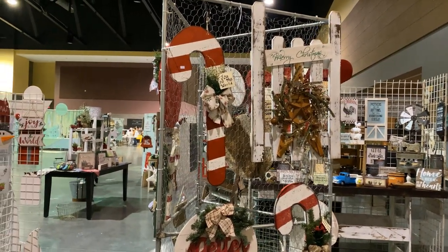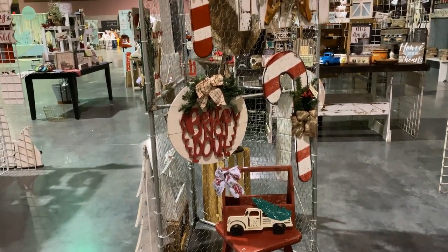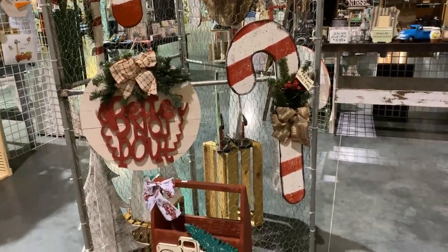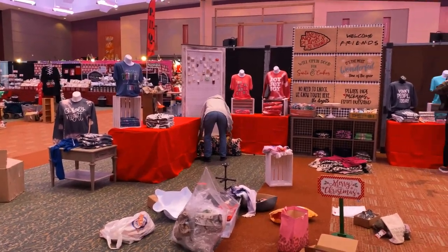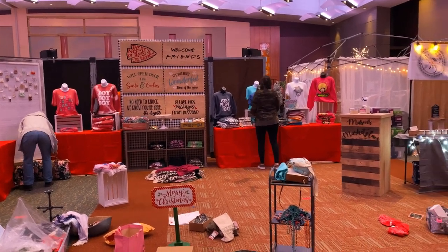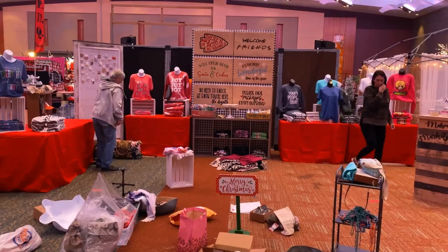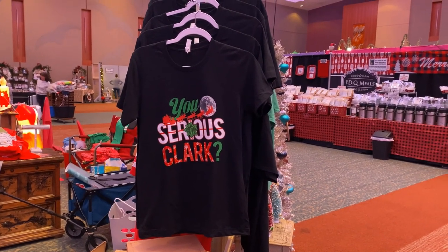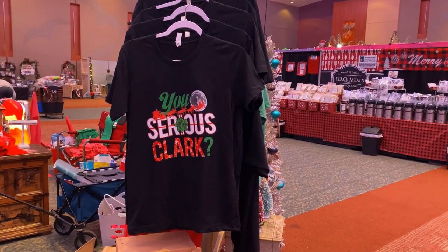Look at these candy canes. Aren't those cool? And I can't believe they're only $19.95. Isn't that gorgeous? Very pretty. You can see people are still setting up, and I might have to visit this booth. It looks like they've got a lot of really cute Christmas t-shirts and sweatshirts going on. Very cute. Okay. Gotta have a picture of this. I watch this movie every year and just laugh and laugh.